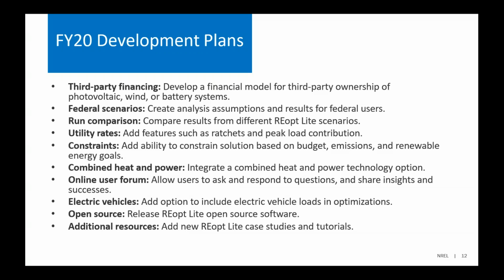So finally, like I said, we're continuously updating and modifying this tool. Slide 12 here just shows a list of our FY20 development plans. So you can see what's coming here soon. Well, with that, I'll hand it back to you, John. Thank you.